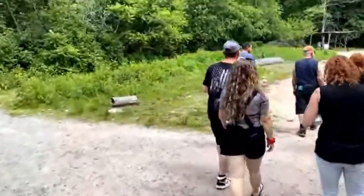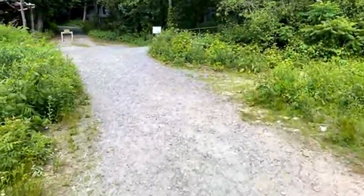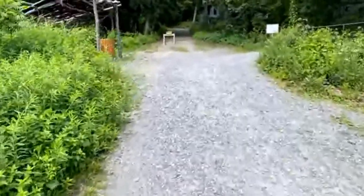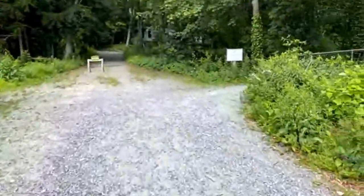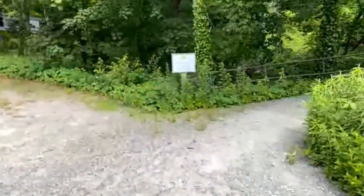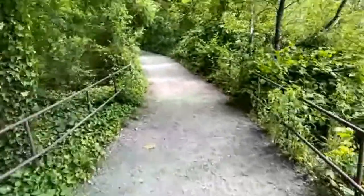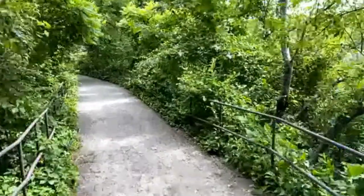Right. So we've got to go this way. Pretty sure. The Craft Center and the English Village. Okay. So here we go. In case y'all are wondering, it's like 74. It's got a nice little breeze. Yeah, it is nice. It's very comfortable out here.